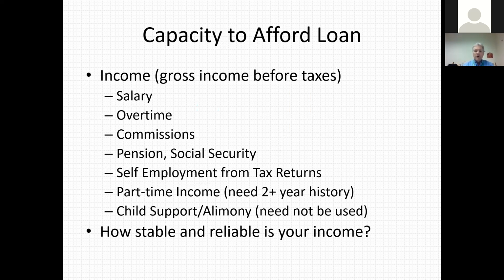If you receive alimony and child support and you wish to use it for qualifying for a mortgage, you can do that. Banks are looking to see that you have stable and reliable income. Typically, we want to see a 2-year history of where your income is coming from. You may change jobs as long as you're staying within the similar field and as long as the income remains stable and reliable.